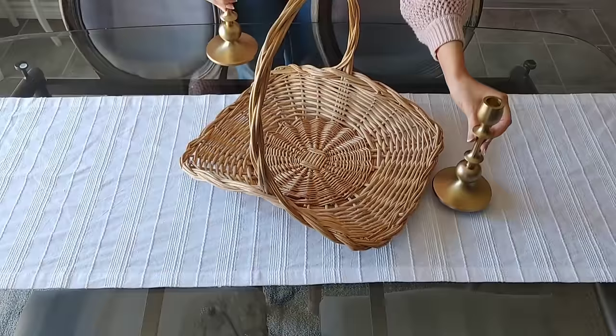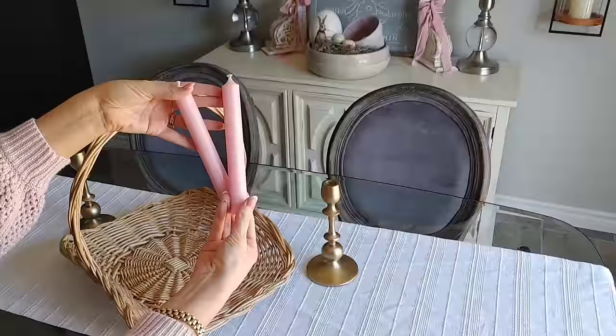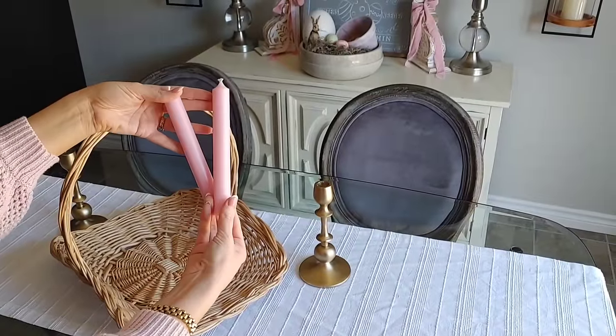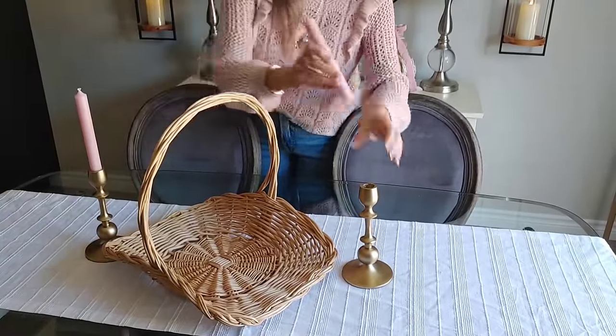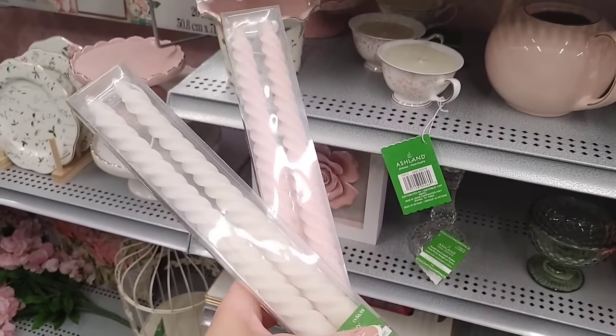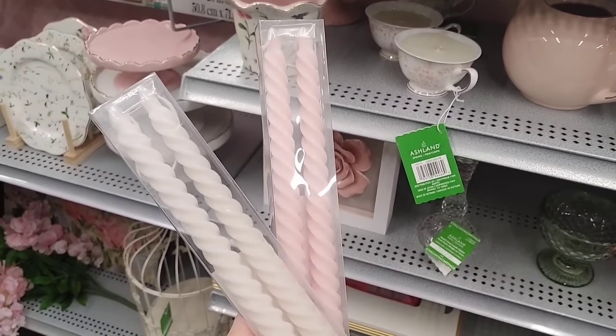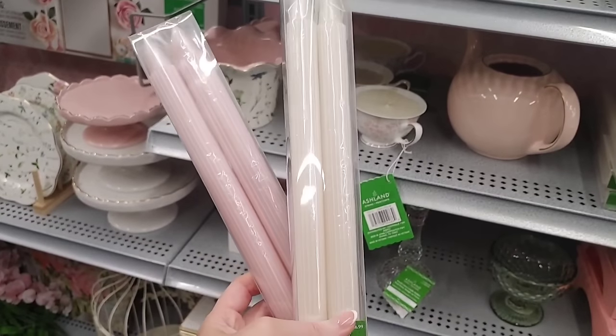I'm going to go in now and add these gold candlesticks. I got these from HomeSense and I use them in my Christmas decor, but to make them feel a little bit more spring-like, I'm going to go in with these soft pink candles. I got these ones from the Dublin Mercantile, but I did purchase a bunch of candles from Michael's, these light pink ones as well as these white ones. They have so many to choose from, and they're buy one get one free right now.